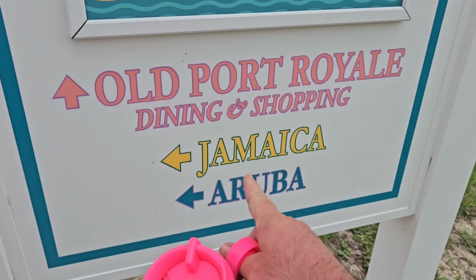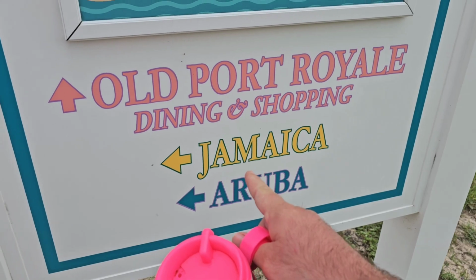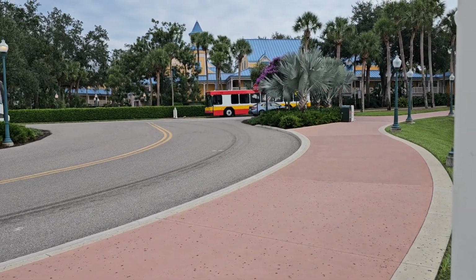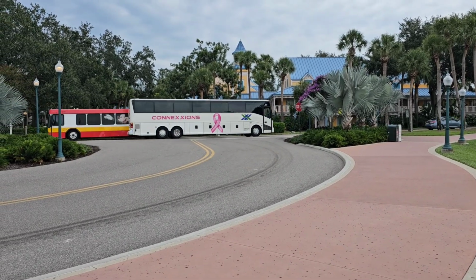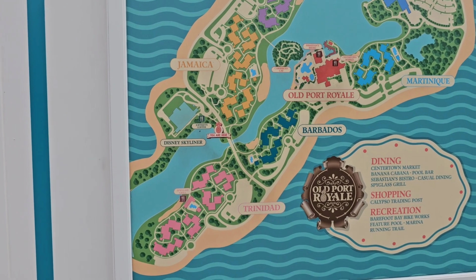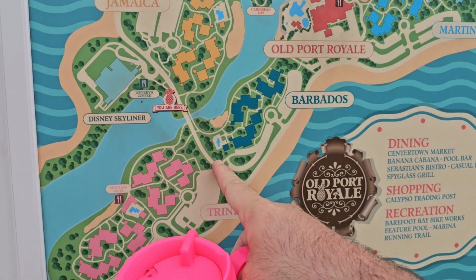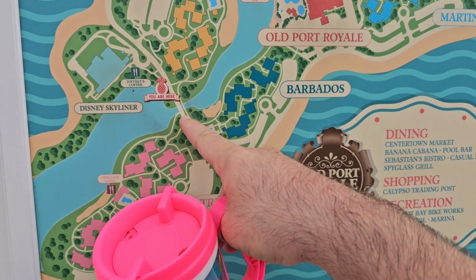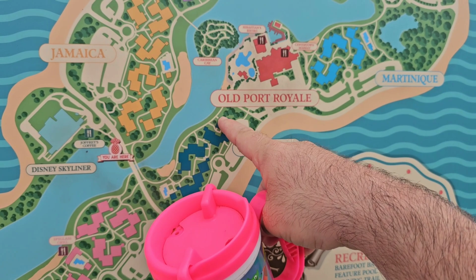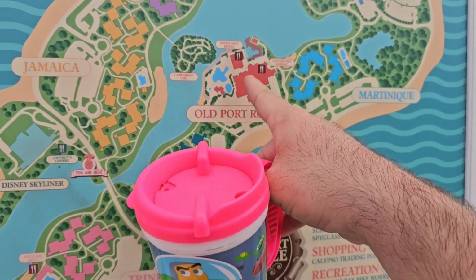But I wanted to point out, they have other themed areas too, like Aruba and Jamaica, which is directly to our left, which will probably be Jamaican and Aruban themed rooms. So all kinds of cool things to do here. This is where we are. And then we're gonna have to come down here, and he told me to take the first left path. So I assume that's this one here. Go around, and that'll take us to Port Royale, where you see the knife and fork.